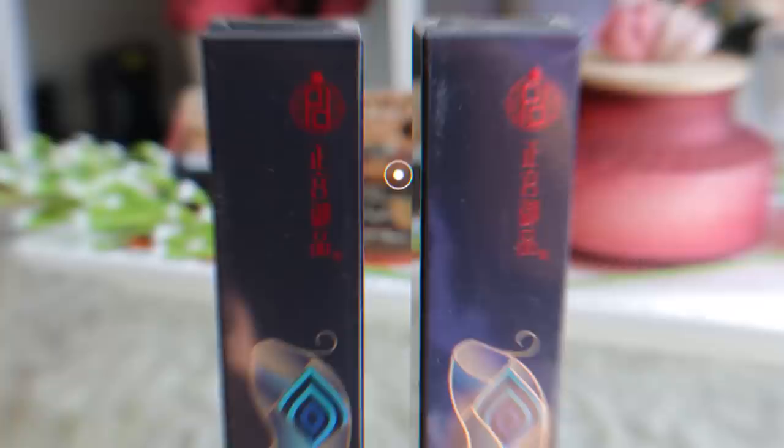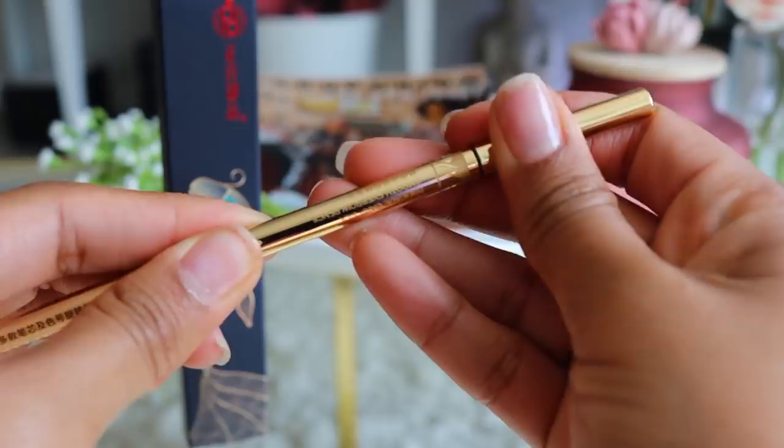First of all, before we get into it, I'm going to be using one of the eyebrow pencils they sent me. They sent me a couple shades, but this one is more my color. They have a great tip on it, so y'all get to see it in action.